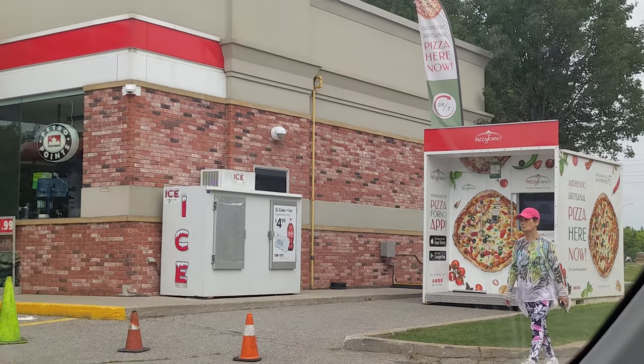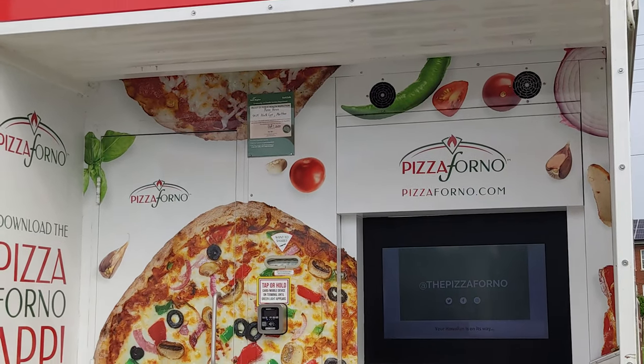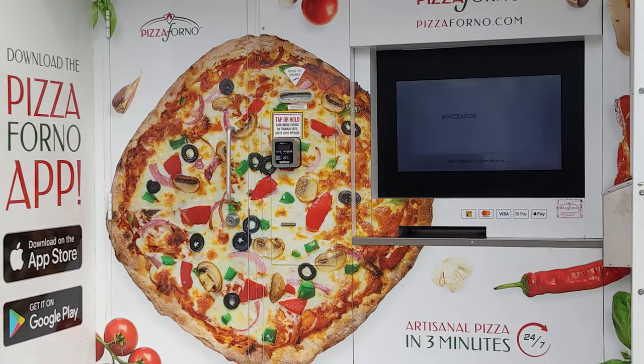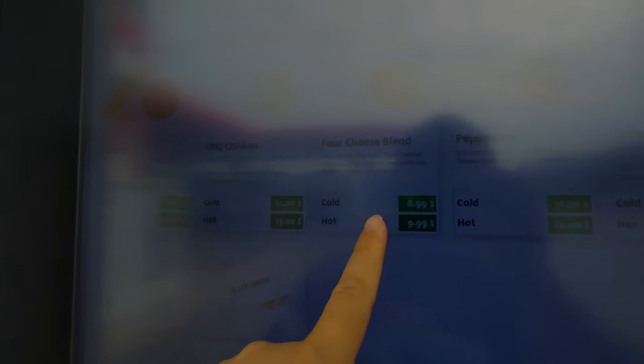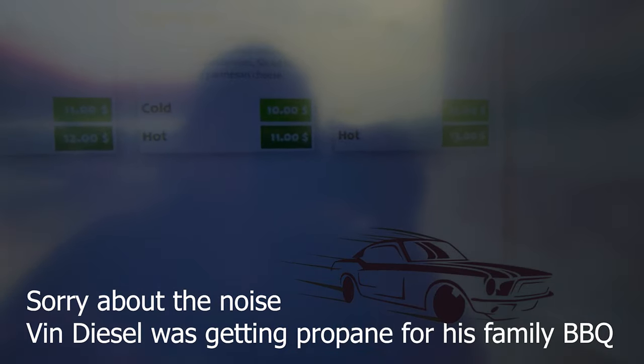Today is Pizza Forno. Guys, we made it to Pizza Forno. So we're here to order. They've got deluxe, I don't know if you guys can see that. Barbecue chicken, four cheese, pepperoni, vegetarian, and Hawaiian. So it seems like you choose.